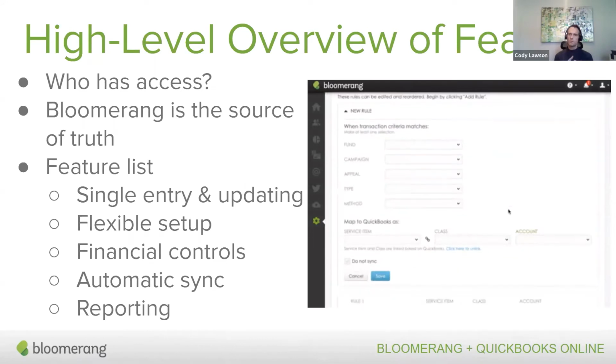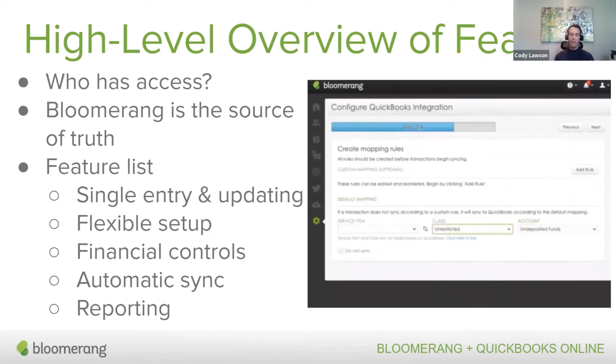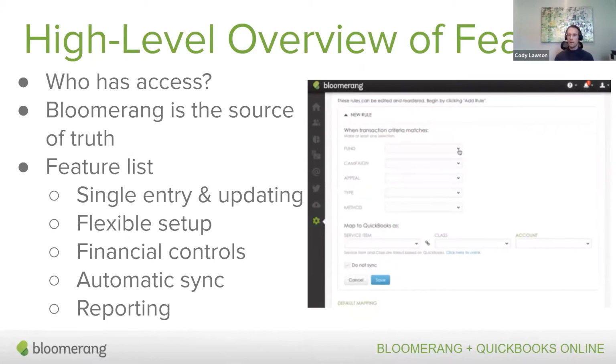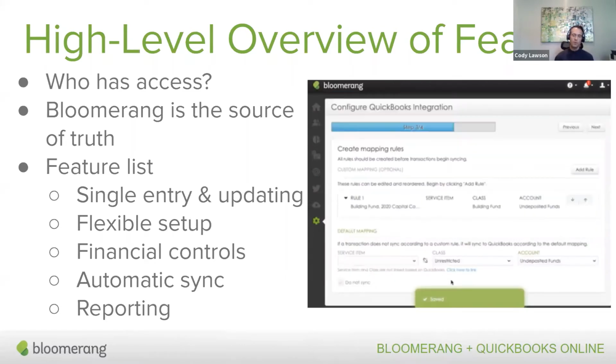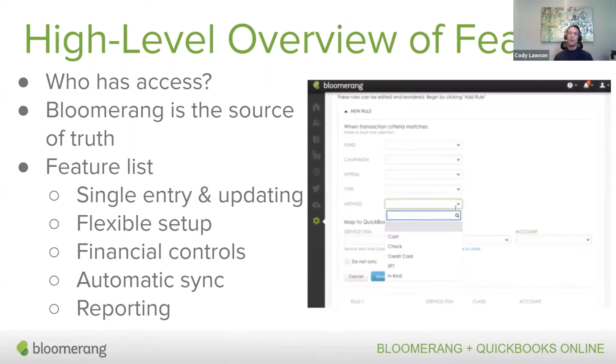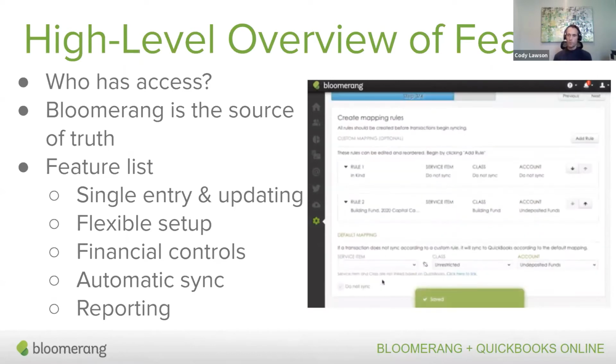Single donations, recurring donation payments, or pledges and pledge payments are entered into Bloomerang. And then we can take care of sending it to QuickBooks either automatically, or if you want to have control over when something syncs, you can send it manually. We will automatically handle associating the transaction with a customer in QuickBooks, and we will even update those transactions in QuickBooks if, after they've already been sent over, you need to make an edit in that Bloomerang transaction.